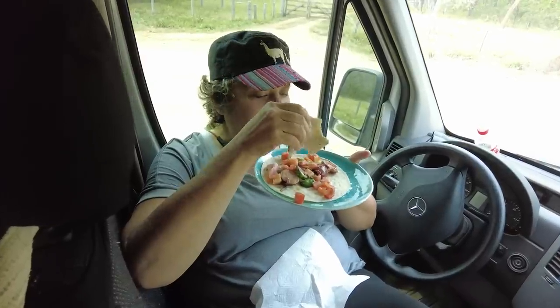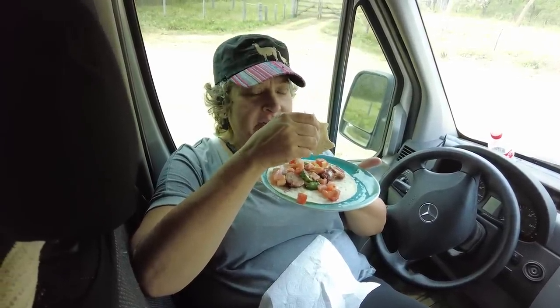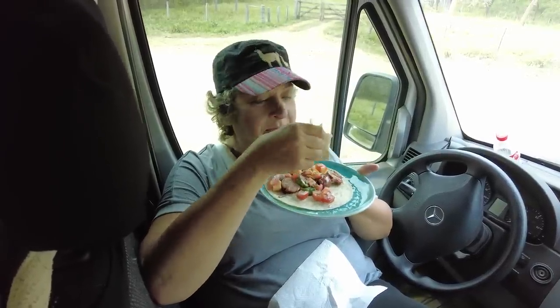Alright, what do you think, Snow? Really, really, really tasty. The little tiny green zucchinis are yummy. Quick, easy, somewhat healthy lunch.